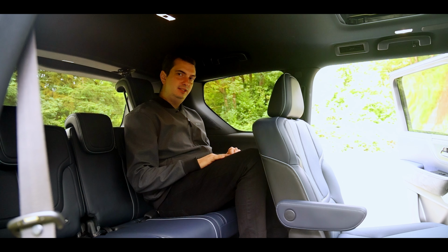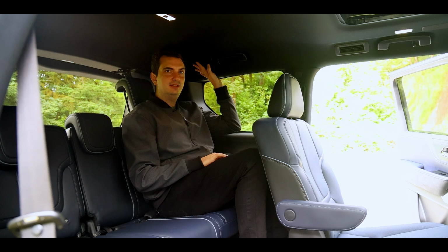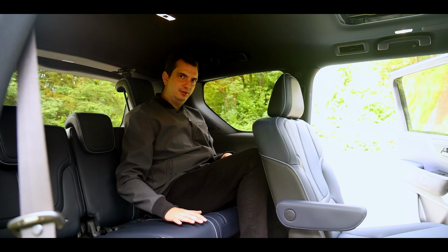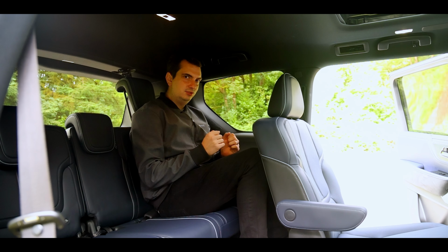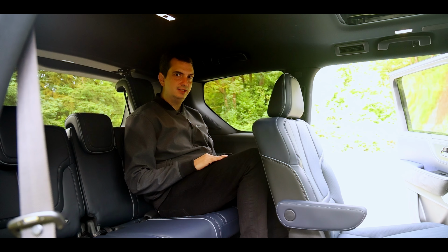There are USB-C ports on either side as well as two cup holders, and you do get air vents here as well, but not a fourth climate zone. Back here for 3 adults, it will be quite squished, but for 2 adults, it's not a problem whatsoever. So third row, not that bad in this QX80.